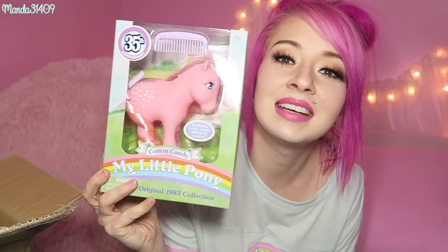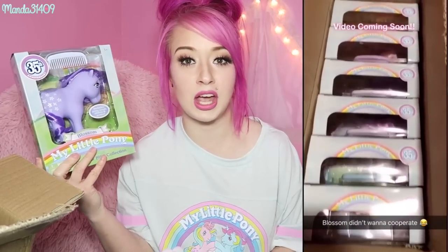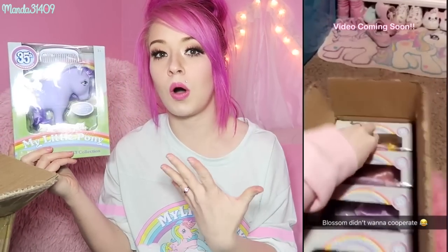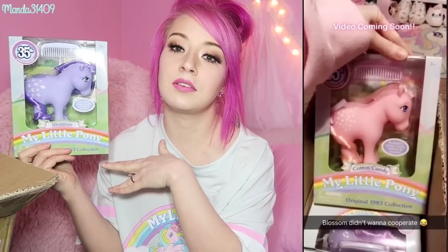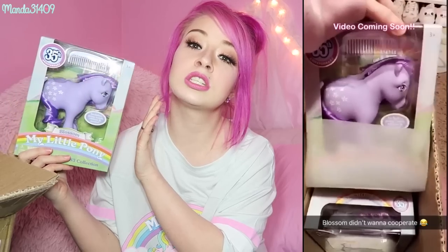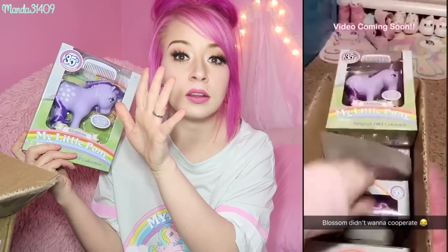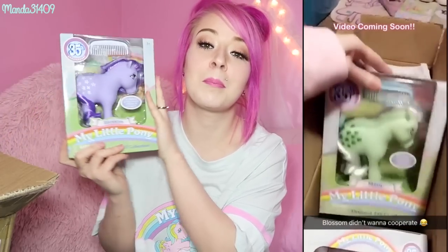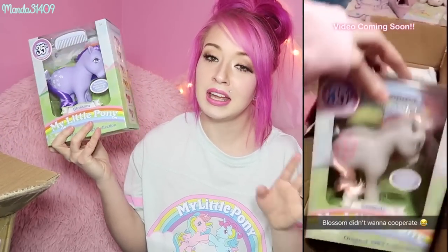And I'm so excited to open one of these up. I'm not going to open up my favorite ones. I am going to open up Blossom because I posted a Snapchat. I'll put it right here on the screen. I was trying to go through and show all of the ponies individually in the little Snapchat and everything. And Blossom just was not cooperating. She didn't want to go back in her spot and she was just being a butt. So I just shoved her out of the way and moved on to the other ponies. So Blossom basically volunteered to be the victim of the unboxing.